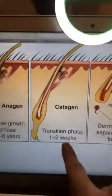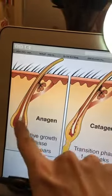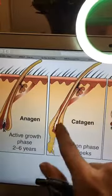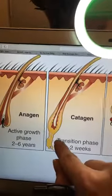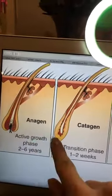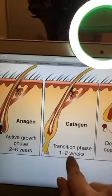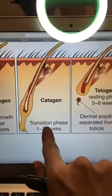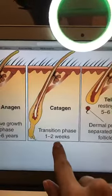Now, the next phase is the catagen phase, which is a transition phase. You'll see here that this black represents the blood flow, the nutrients coming into the hair bulb, the hair matrix. During the catagen phase, the lower portion of the hair follicle regresses or pulls out from that base, and hair production ceases. So it's no longer feeding it, it's no longer growing it, it's stopping. This phase is 1 to 2 weeks. It can last up to 3 for some people, but less than 1% of your hair follicles are in this phase as we speak, which is why you get a little bit of fallout continually, and that's completely normal.